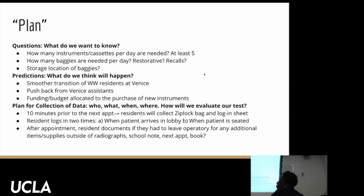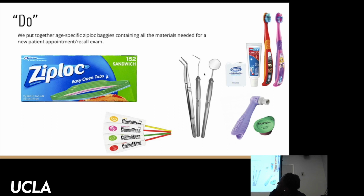And after the appointment, the resident documents if they had to leave the operatory for anything outside of supplies, such as your radiographs, school notes, your next appointment, or a potential giveaway of a book. Like we mentioned before, we put together age-specific baggies in terms of instruments, fluoride, whether we use fluoride foam for kiddos 1 to 3 years old, toothbrushes, and sunglasses as well, because that's something that we also run out of.